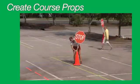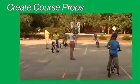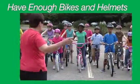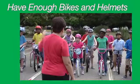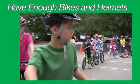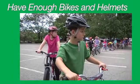Course props help to create a simulation of real-world traffic situations. Most can be made from cardboard boxes, corrugated plastic, or even lightweight plywood. For a class of 30, you'll need at least 16 bikes, 1 for every 2 students, plus 1 or 2 in case of mechanical trouble mid-class. Each child will also need a helmet. See the instructor's guide for the pros and cons of supplying bicycles and helmets versus kids bringing their own.